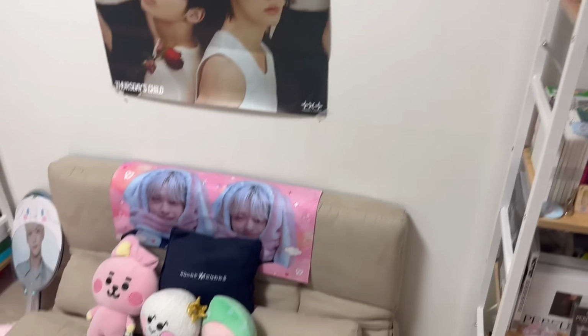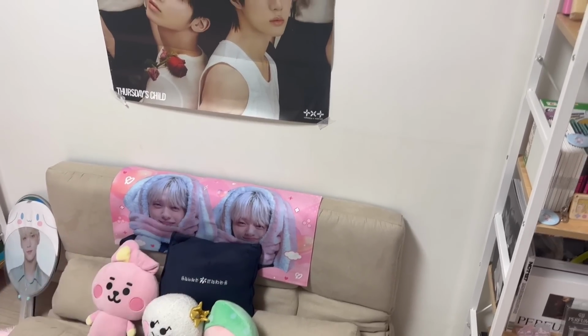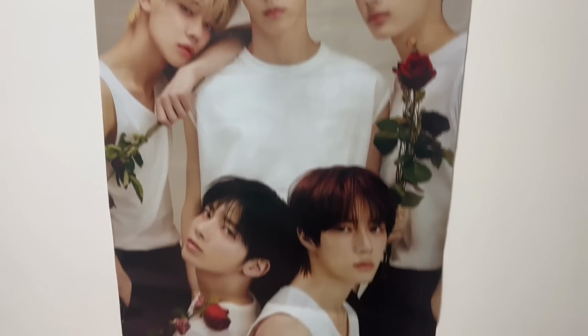So obviously we have to swivel this way. If you guys haven't seen, this is my couch. My Sloobin planner is on my couch because I don't know where to put him and I want to show him off to the world. We have some miscellaneous plushies. We got Cookie, Yoshi, and then a Peach. Obviously we have the poster because obviously.